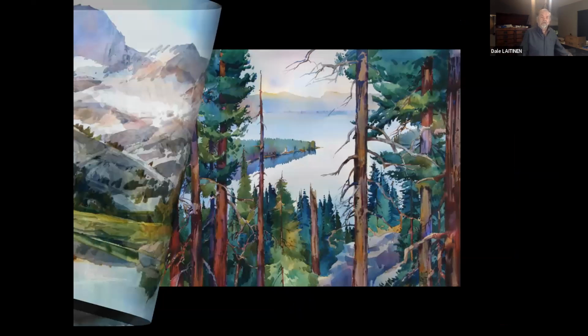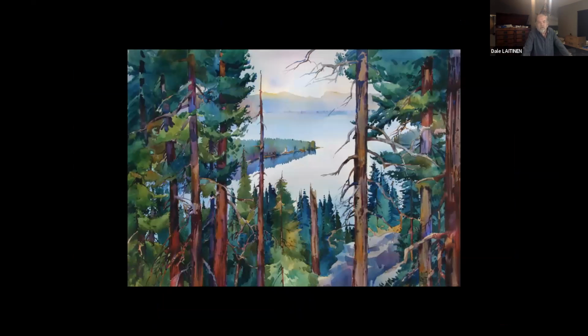This is Lake Tahoe, of course, from Inspiration Point, before you get down to Emerald Bay, looking down into Emerald Bay. I just thought Emerald Bay would make a nice background for a grouping of trees, so the trees become more important than the real background. But what I found as I painted this was a real peaceful quality to this painting. So I enjoyed looking at this for that reason, and I hope other people did too.